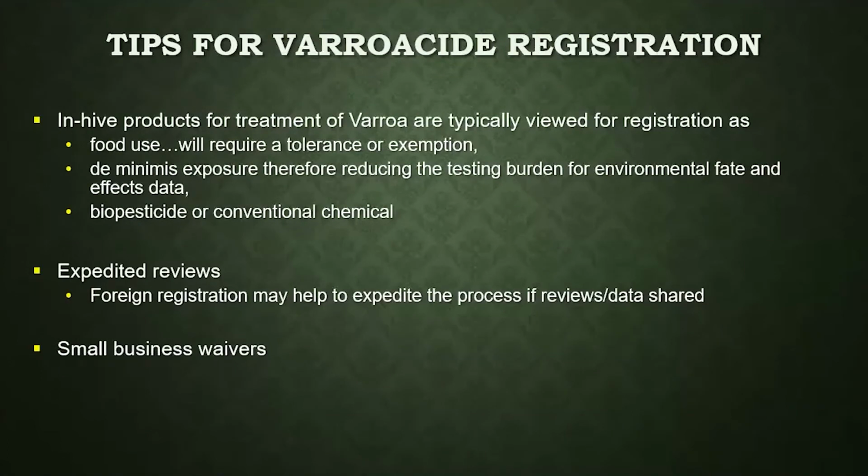Let's look at some tips for varroacide registration in the context of what I've just presented. In-hive products are typically viewed as food use and will require that a tolerance or an exemption be established. Due to minimal exposure, environmental fate and effects data should be reduced. Whether a product is considered a biopesticide or a conventional chemical will also determine the data requirements and fees. A committee will decide if the registration will be reviewed as a biopesticide or a conventional. It's important to contact the agency early in the product development process to discuss the best path forward for the product with respect to data requirements needed for registration.